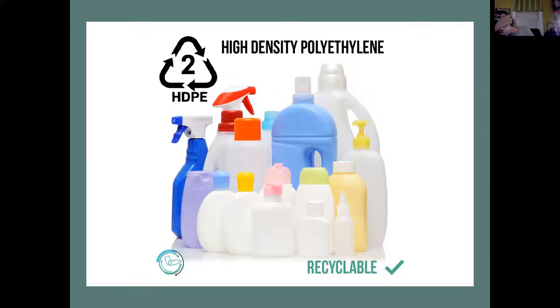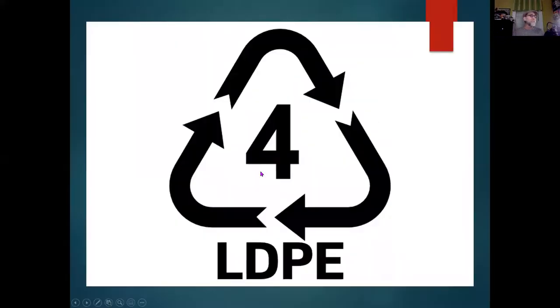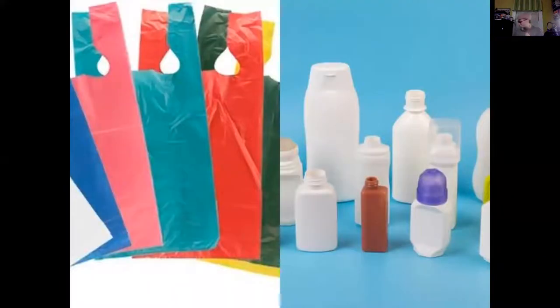So one of the things, I'll get my giant litter box here. So this is high density polyethylene. And in fact, that's why it says HDPE on the bottom there. So that's milk jugs, that sort of thing, would be the HDPE. And then you have LDPE, low density polyethylene. And so plastic bags would be made of that. Trash bags would be made of that.